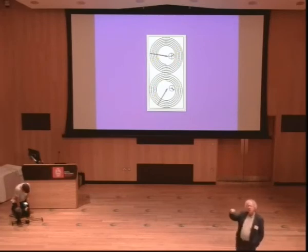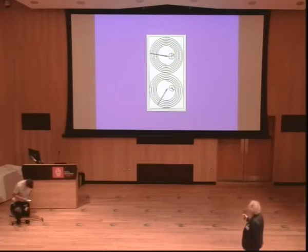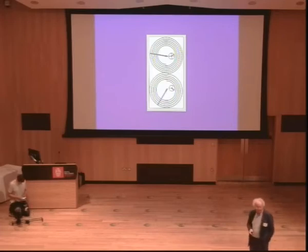235 divisions around a single circle would be difficult to read, I think you agree. I find trouble with 60 seconds. I'm glad you've got a digital clock, otherwise you might be in trouble. Anyway, it's difficult, 235 wrapping around. But you say, well, how do you know which of these divisions to look at?